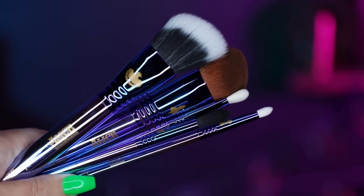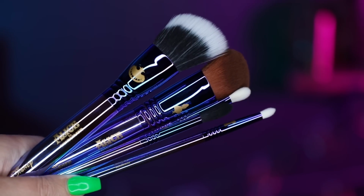Also, there is a brush set. I cannot get enough of Sigma brushes. I have bought so many Sigma brushes over the years, and I wanted to point this out because when I was at Sigma and I was getting to look at these, I saw that there were different details on all of them, which I think is really special. So the brushes have the Alice in Wonderland theme, but then on this one, we have the logo of the Cheshire Cat.